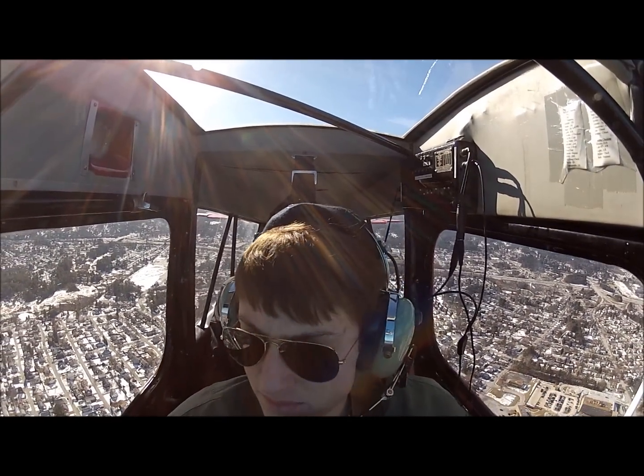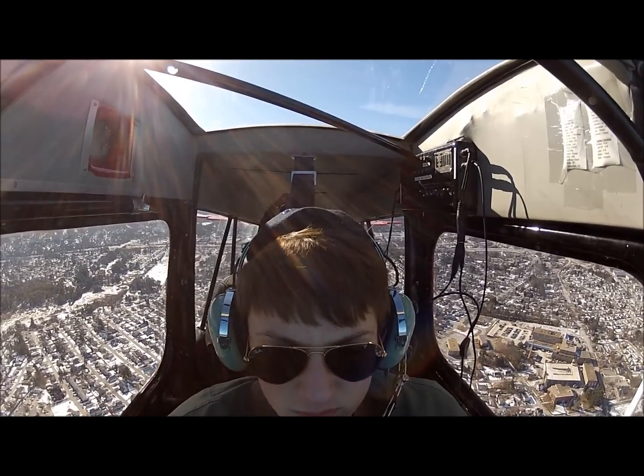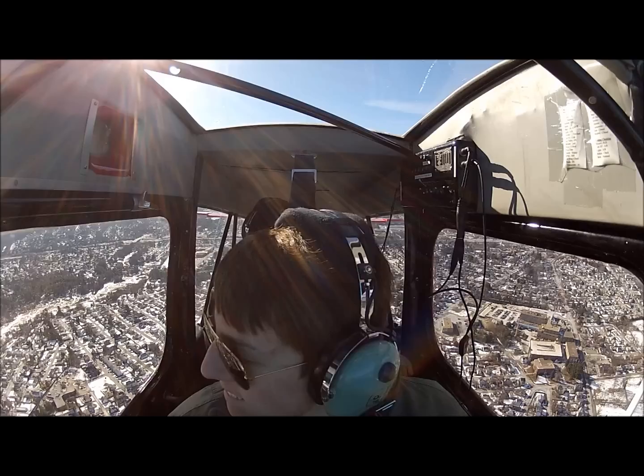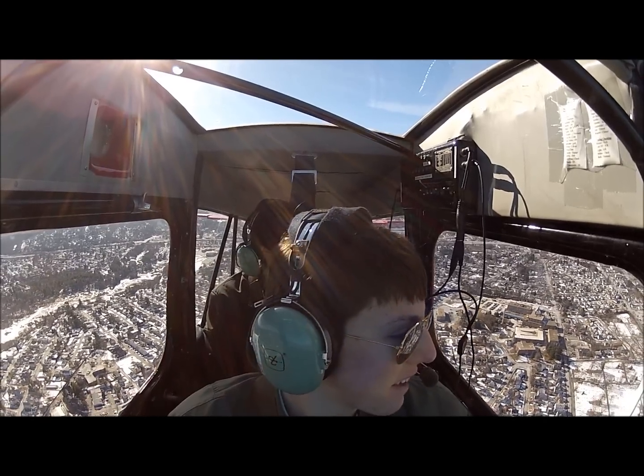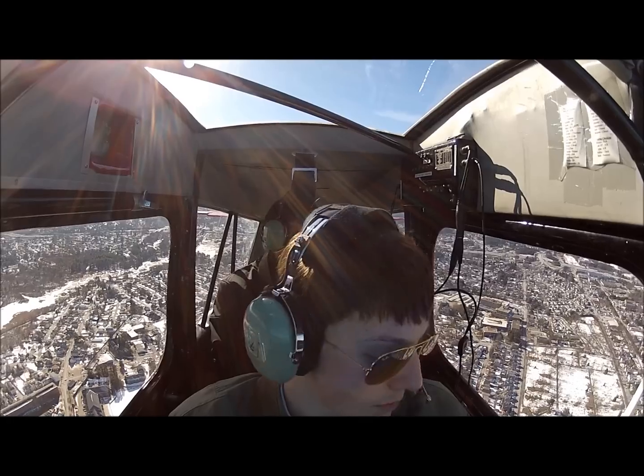Transa 6678 Yankee, turn left next taxiway, ground coordinate when you clear. Roger, 78 Yankee. That guy's just getting off the runway. That's the first one. Boys behind. So we want to power back a little bit. Not much, a little bit.